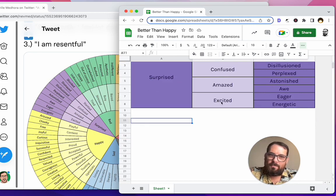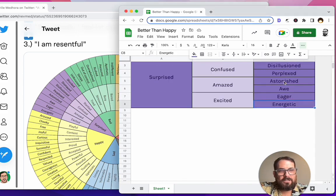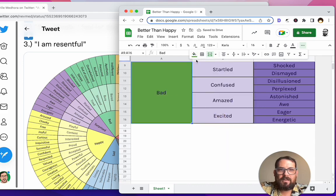So again, let's do bad and do that again to see just one more. So we have 1, 2, 3, 4, same thing, 8. So actually we can save our time. We can just copy and paste this again. And we do bad. And let's just do the color right now. We want a darkish green. I don't think I like that green very much. Yeah, that's fine. That's cool.